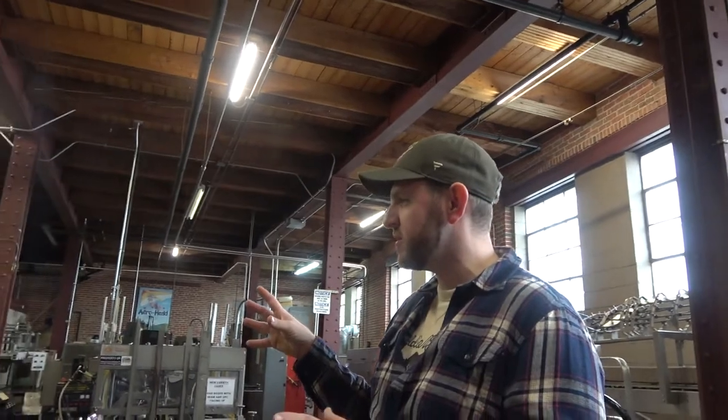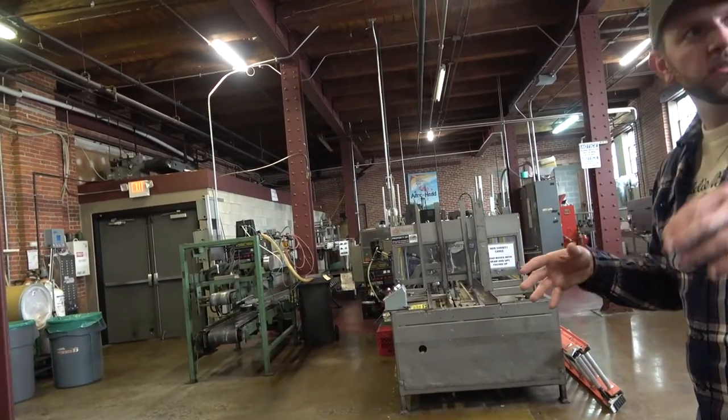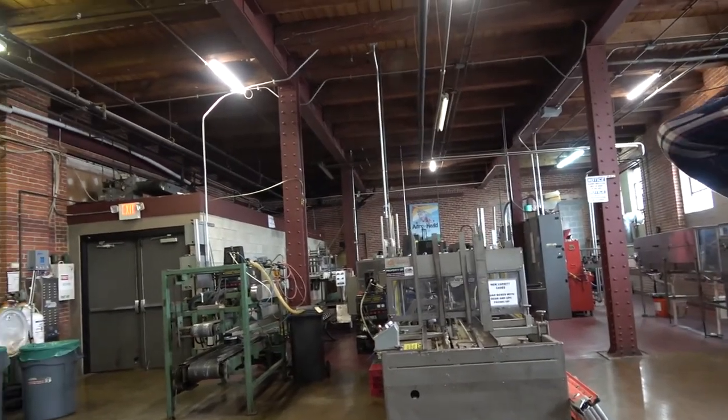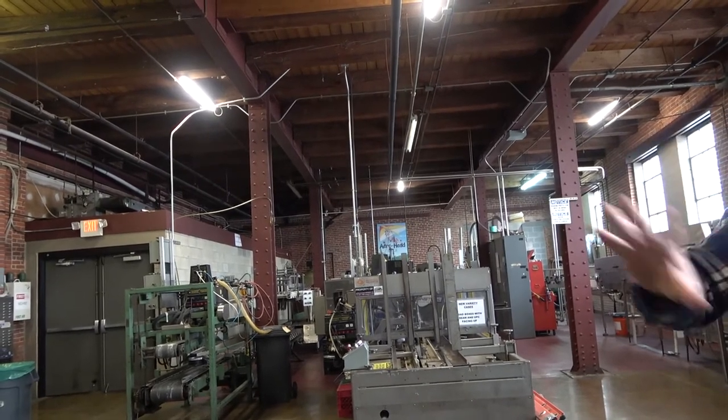But from here, once the pallets are stacked and boxed, ready together, 50 stack high, we send them to our main cooler. That's where all of our kegs and cases are stored.